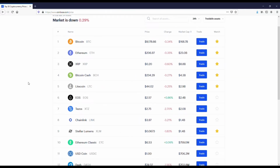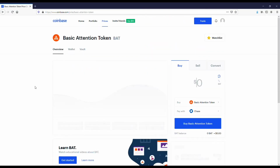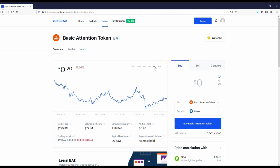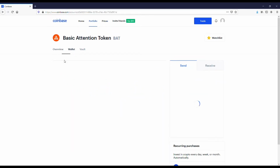Then the last coin I would recommend taking a look at would be the Basic Attention Token, also known as the BAT token. This is connected with the Brave browser, which has become more popular over the last couple of years. It's basically an advertising token, but the way things are looking, I think it definitely has a bright future as well. Now, it's kind of been hammered. It's at 20 cents. Its all-time high was close to $1, but this is another one that I think is going to go up in the future.